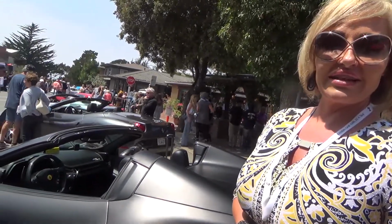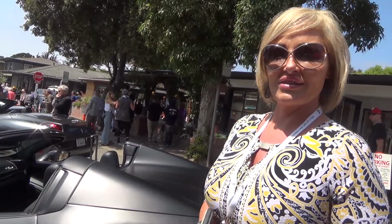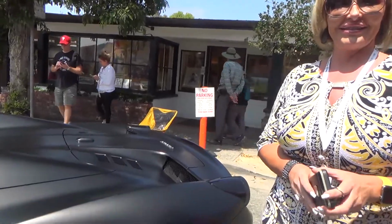It's a 458 Ferrari Spider. It's been all blacked out. It's got carbon fiber. It's my favorite car out of all the cars we have. My husband likes the Tesla better, so I get to drive this. And my name is Jamie Chiquetto. Oh, thank you so much. You're welcome. So she's the owner. Your car is so beautiful and new. Thank you.